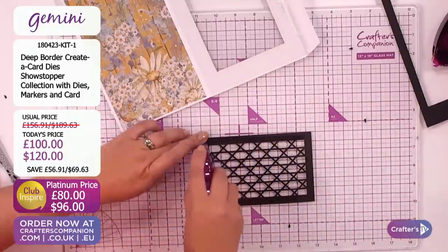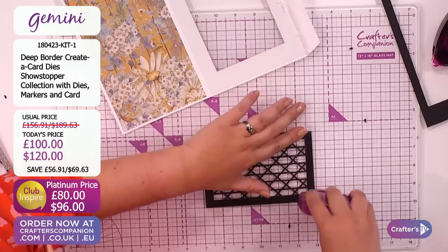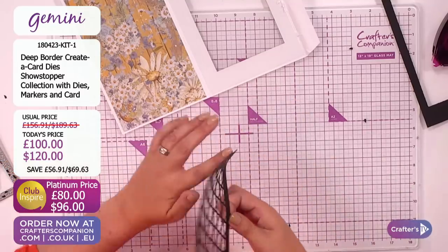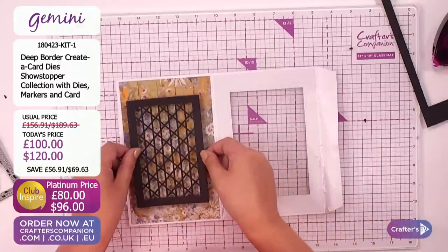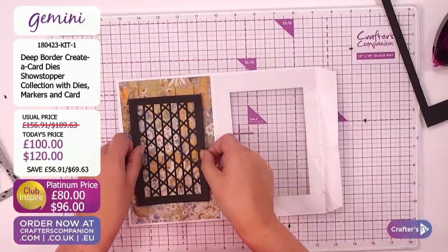So I'm going right round the outside with the straight stick. I've got the dotty tape pen in the middle. This is going to go there like that, right?